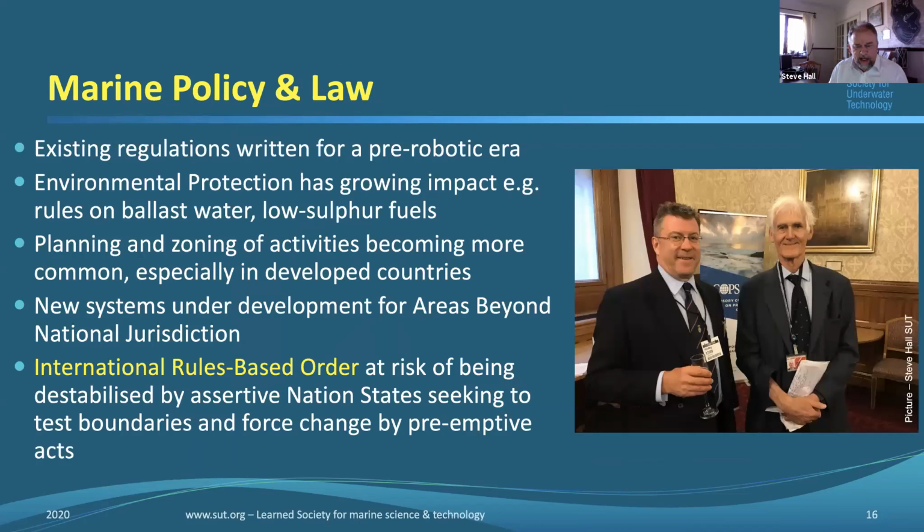Now, tying in with all these advances in the technology, you have to have the legal structures and the law right to do this work as well. The existing regulations were written for a pre-robotic era. So you assumed that there was a human lookout. You assumed that you would have people able to respond to distress calls at sea, to render aid to ships that were taking on water. But all this begins to change when you take humans off the machine.